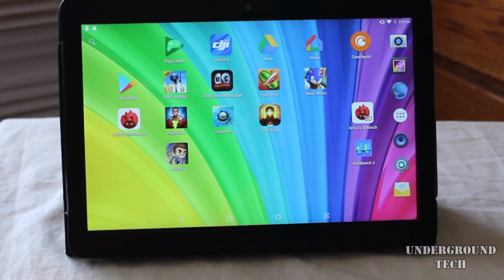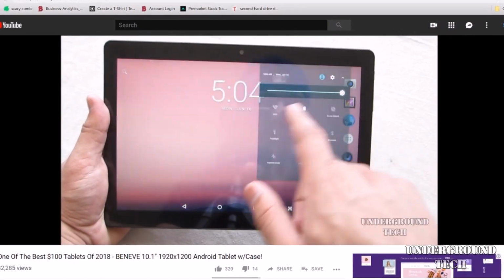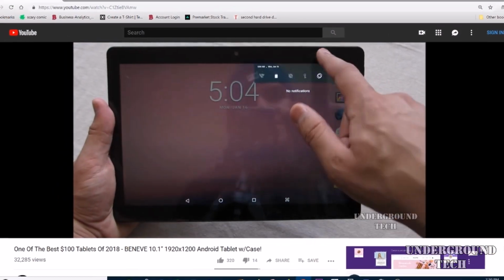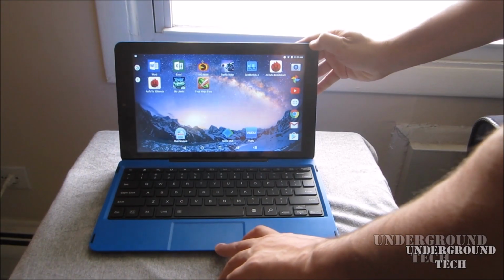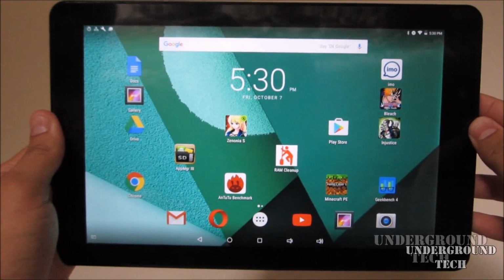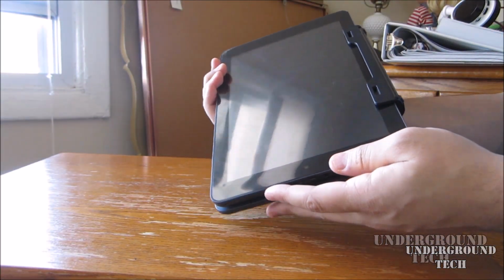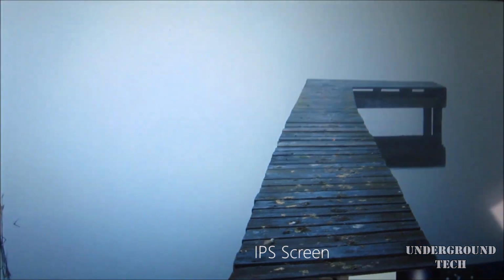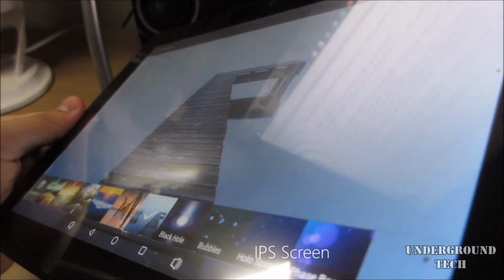I've been using the Beneve 10-inch tablet for a few months. In my first impressions video, I said that this is one of the best tablets I've tested at around the $100 price range. That's because usually with tablets at around this price, you could expect it to have about 2 gigs of RAM, some low-end MediaTek processor with a type of older Android firmware without much bloatware, but it may or may not be well optimized for the CPU, and a 1280 by 800 IPS screen.